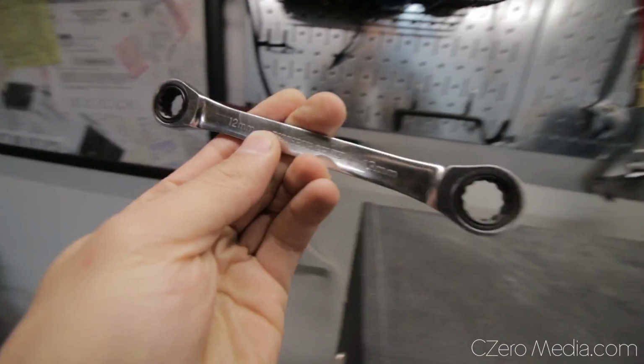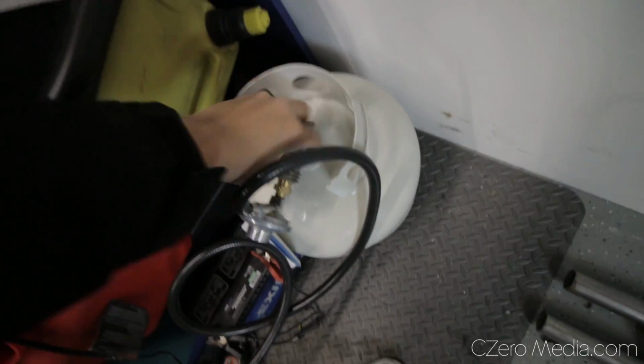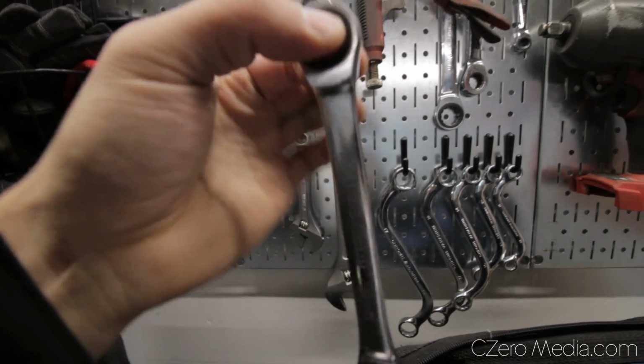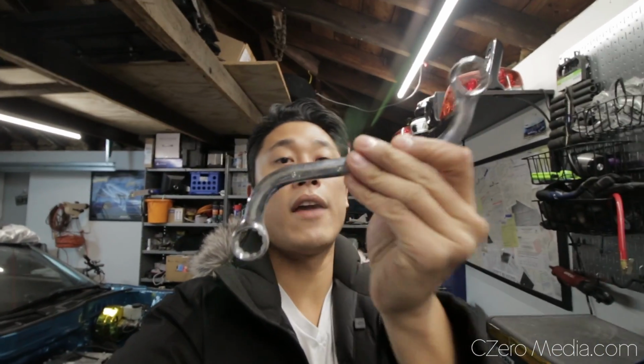I have here, this is one of my favorite tools. It's a wrench, but it actually spins on the inside. Actually, let me turn off the heat because it's kind of loud. So this is one of my favorite tools here. It's a wrench, but it has the clicking head. Very nice if you have tight spaces you're working in. If you work on Evos, actually this is a lifesaver tool.